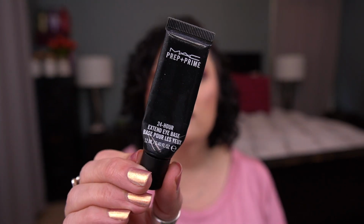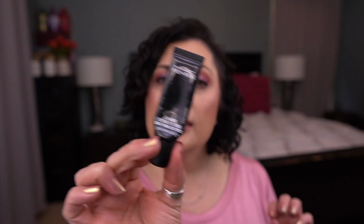Oh, I have another eye primer by MAC. I have the 24-Hour Extend Eye Base. This was nice. I did not hate this. I might purchase it again. I'd have to compare it to Primer Potion to see which one I prefer, or if there's another eye base that I prefer over this one. But this one was not bad. I did not mind that one at all.